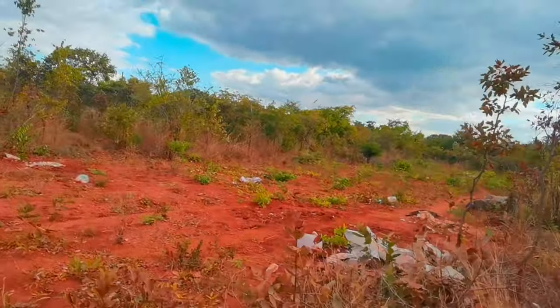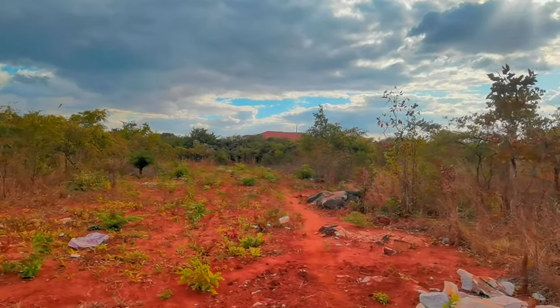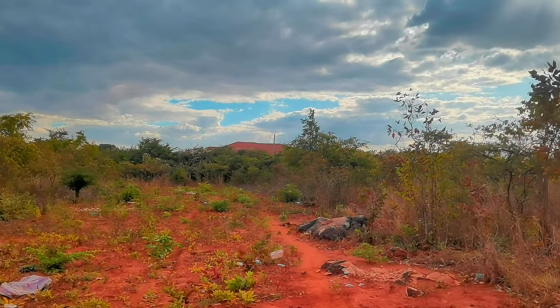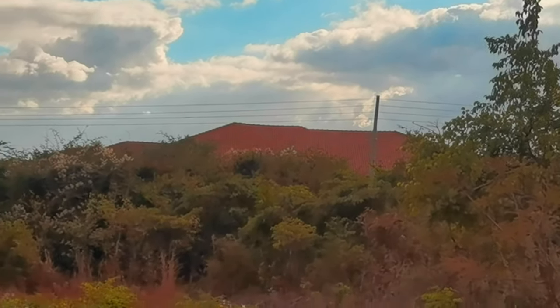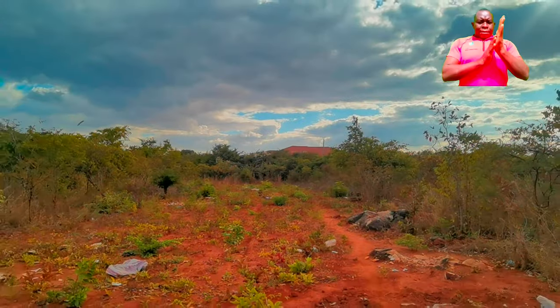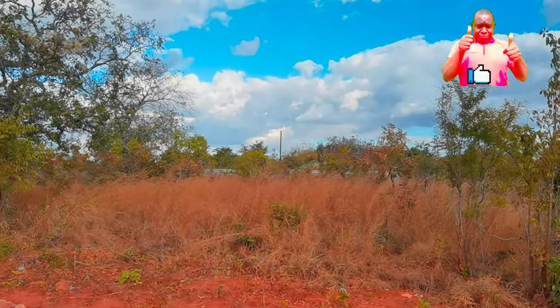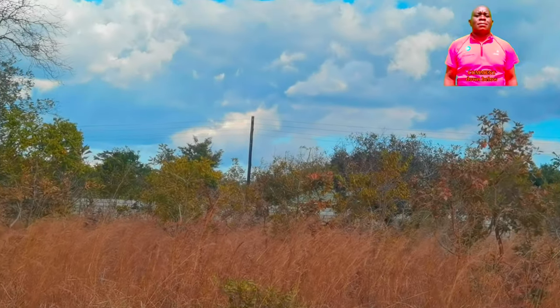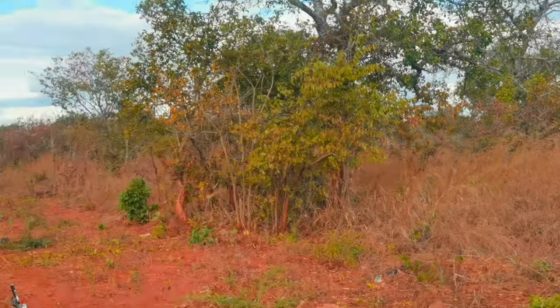There is power available in all directions. If I turn this way, where we are going is there, guys. Where you are seeing that pole, can you see? There is already power here. Then when we turn to this side, again this side, all the neighbors, power is readily available. As you can see, these guys are serious about plots of land. Here we go, and there is an access road here.